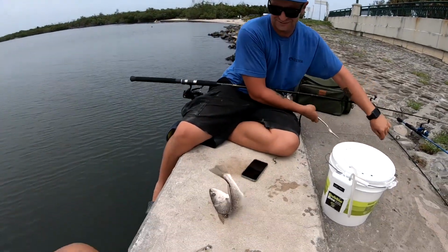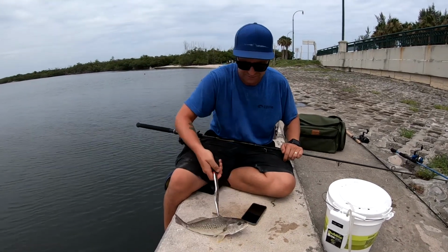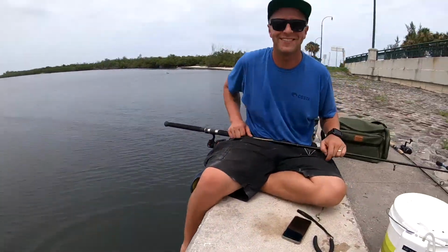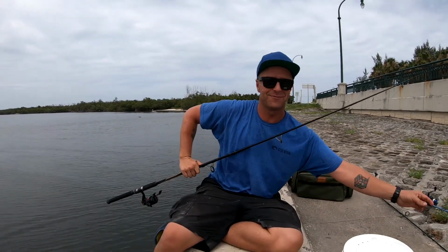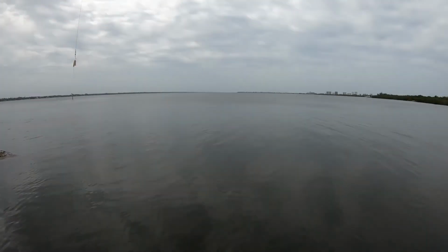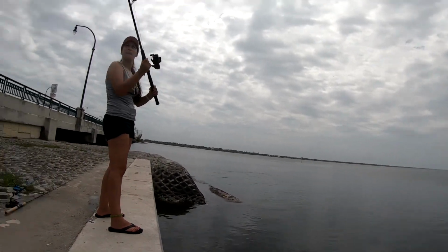There it goes. Throw him back in. Ready? Swim away. Sweet. Success. Yep, first fish. Nice. How long has it been? Like 5 minutes? Yeah, less than 5 minutes. Sweet. For sure. Just cast it out straight ahead, like 15 feet. 15, 20 feet.